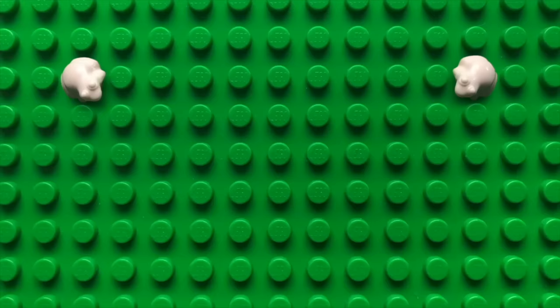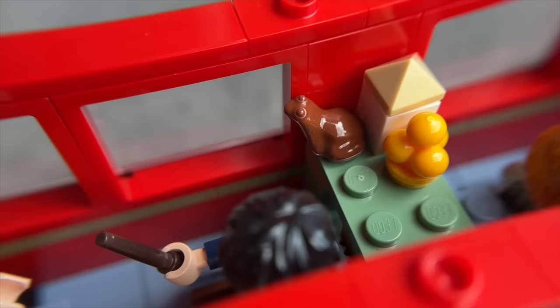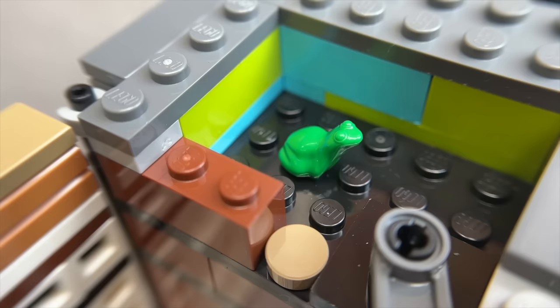Does it come with a Lego frog? Yes, two actually. On the Hogwarts Express, there's a chocolate frog on the sweet trolley. And if you remove the middle level of Grimmauld Place, you'll find this guy chilling between the floorboards. But that's enough amphibian antics.